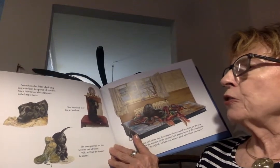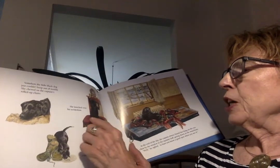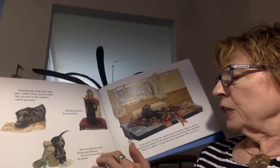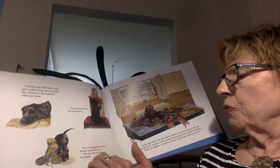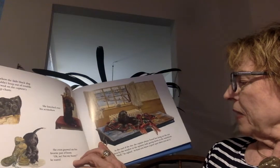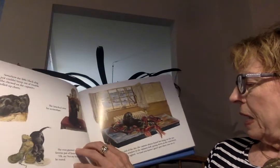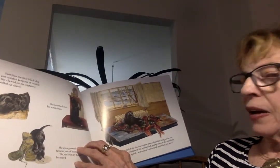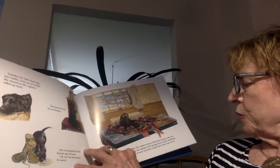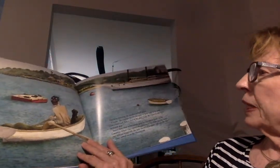Well, somehow the little black dog just couldn't keep out of trouble. She chewed on the captain's rolled-up charts. She knocked over his scrimshaw, which is a kind of carving. She even gnawed on his favorite boots. "Oh, no, no," he roared. "Not my boots, too." At the end of the day, the captain always found her lying on the sea chest by the window in the upstairs hall, gazing down at the waterfront. "Well," the captain sighed, "at least you know a good spot when you see it." Oh, it looks like they're rowing in the boat together now.